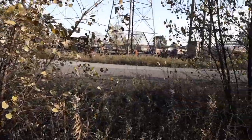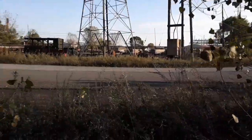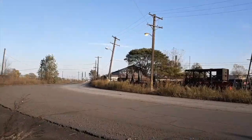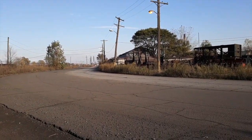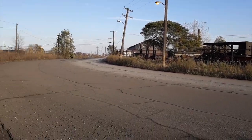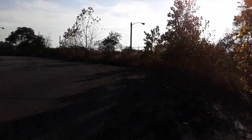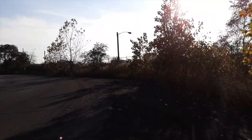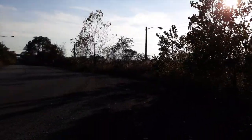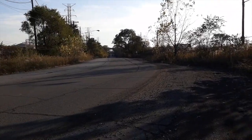Well, ladies and gentlemen, I dare not walk any further. Not gonna push my luck. So it's a lot more buildings back here, and more than likely I probably will not be able to access them. So not gonna press my luck today. But this is Gary Railfan at the coke plant in Gary, Indiana. I'm out.